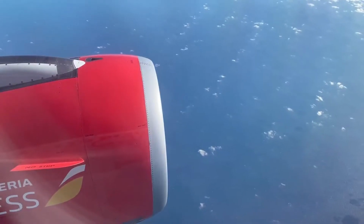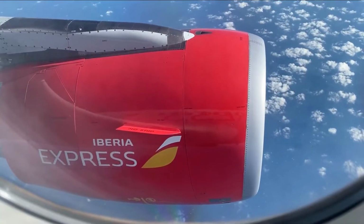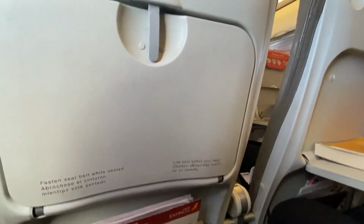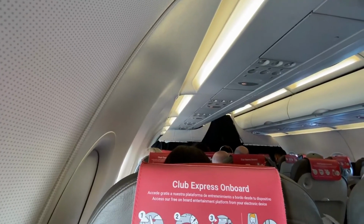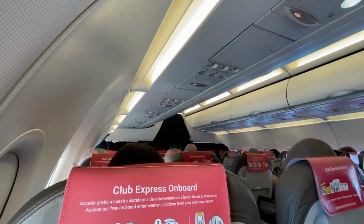Since this was only a short 2.5-hour flight, I really didn't take advantage of the streaming service that much, and I spent most of my time enjoying this wing view. There's 162 economy seats on this A320, and pretty much all of them were filled for this flight. Despite this being a packed plane though, I still thought it was reasonably comfortable.